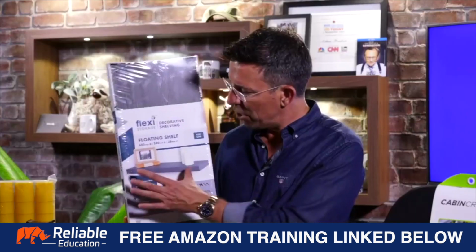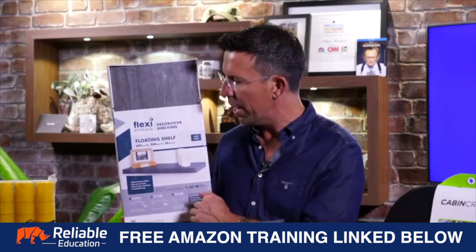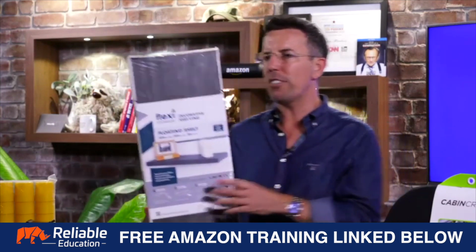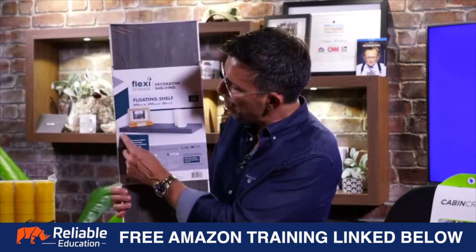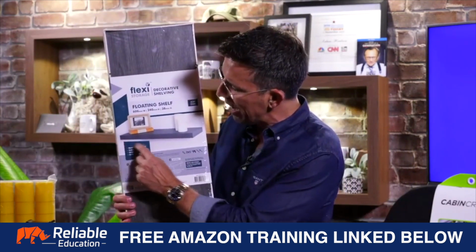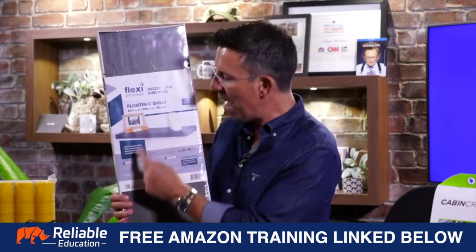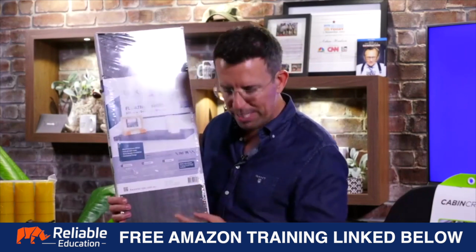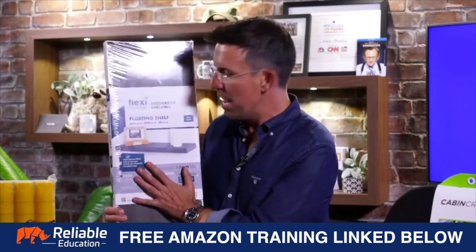Could you do one that's got one shelf, or could you sell a cube? There's cube ones, there's all sorts. But the ones that were really crushing it, and there was only one that had done this, what they did is they put a rail underneath. They just had a rail under there as well, and you could hang things off it. And the one that had the rail under it was doing something like $300,000 a month.